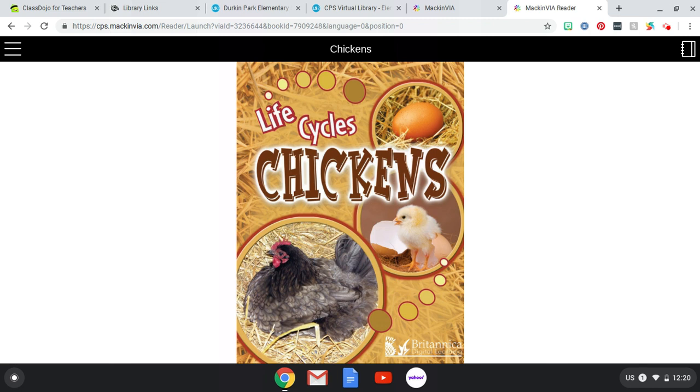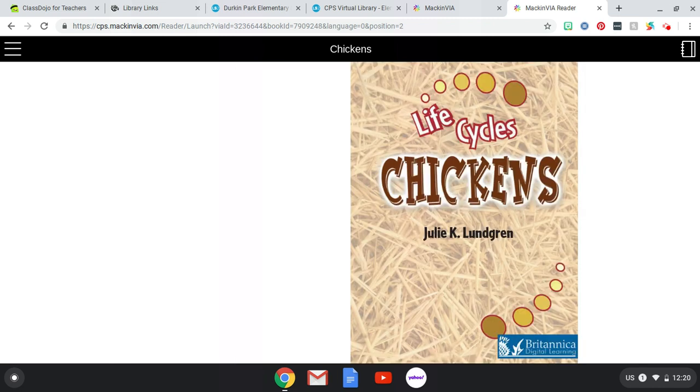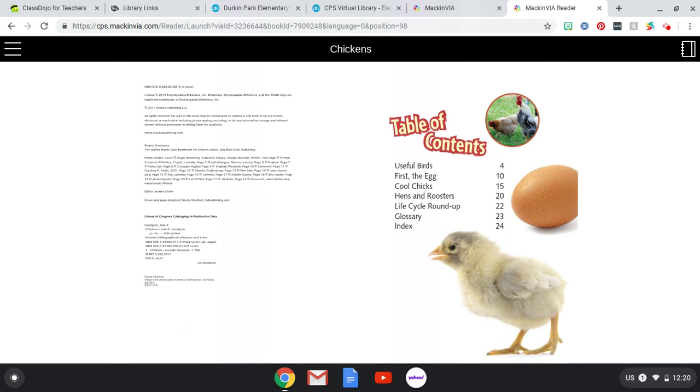So here we go. Life Cycles, Chickens. There's our title page, and this book was written by Julie K. Lundgren. And here's our table of contents. If we look at it, it says useful birds, first the egg, cool chicks, hens and roosters, life cycle, roundup. I'd question my students and say, do you think this book is going to be fiction or nonfiction? What do you think? I'm hoping that we said nonfiction.